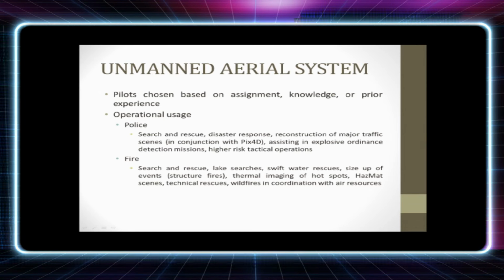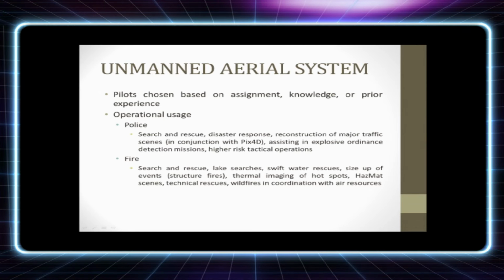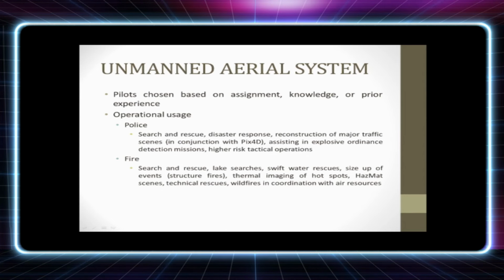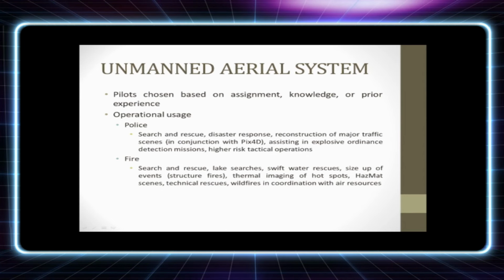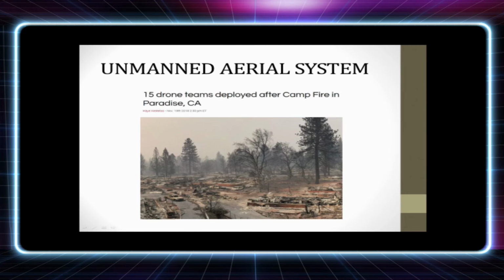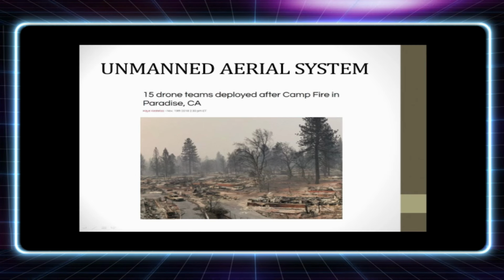And then just high risk tactical operations could be barricaded suspects or that sort of thing, that we're able to monitor the whole situation from the air. As I said, they're becoming more useful in deployments in large scale fires.